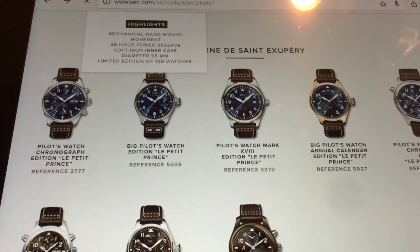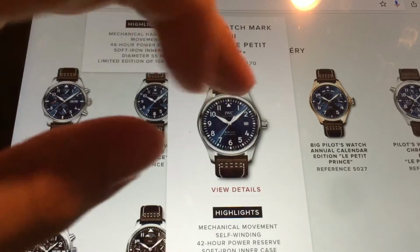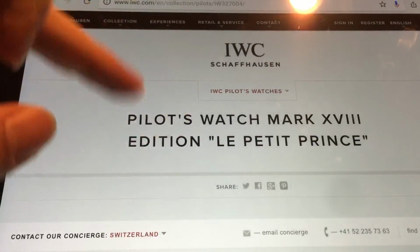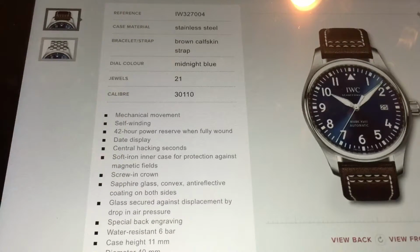Actually, oh, these blue ones. Oh, this is nice. Edition Le Petit Prince. That's nice. Actually, go for this one, Le Petit Prince. Right, obviously, it's the small prince. That's nice though. Look, if you're looking for a blue watch, I go for this one. That's just quite a beautiful watch.